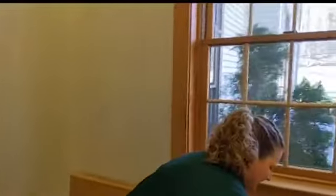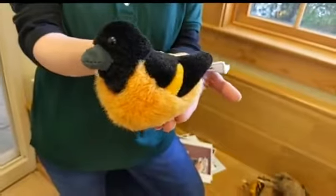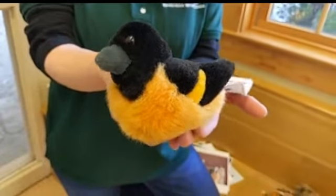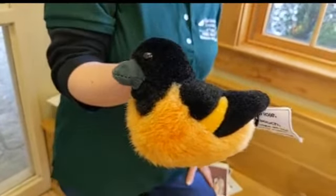Does anybody know what the sound of the Baltimore Oriole is? Well, you're gonna learn. It's a very nice sound as well. Very cool.